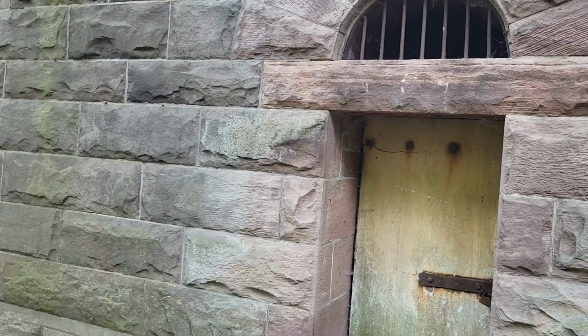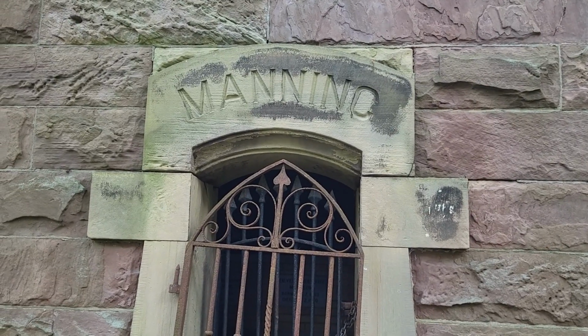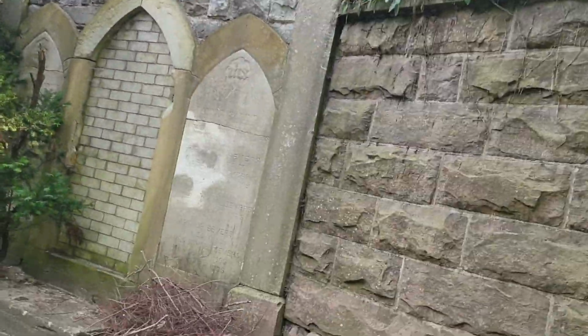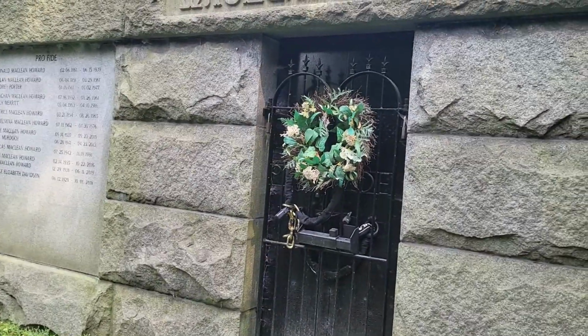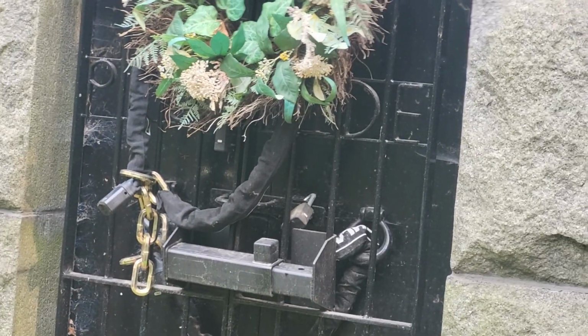They have like these tombs. I'm not sure who that person is. Manning or something. Here we have the Severs family vault. Hold on a moment. Can you see that? Probably better that way. Family vault. So I guess that's what they're called. And someone's tried to break into this one because they're really keeping an eye on it. So this is McLean Howard. There we go.